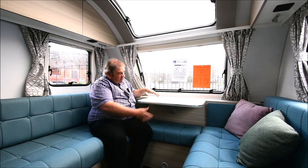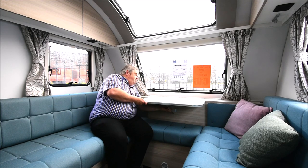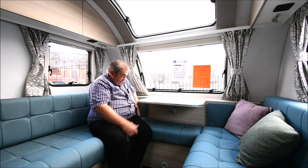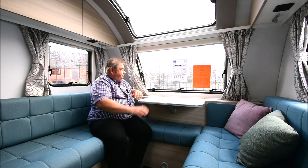Right, I've just put this little shelf out, which is done by a little folding piece of wood under there, actually. Feels rather primitive, but it works. And it feels sturdy.